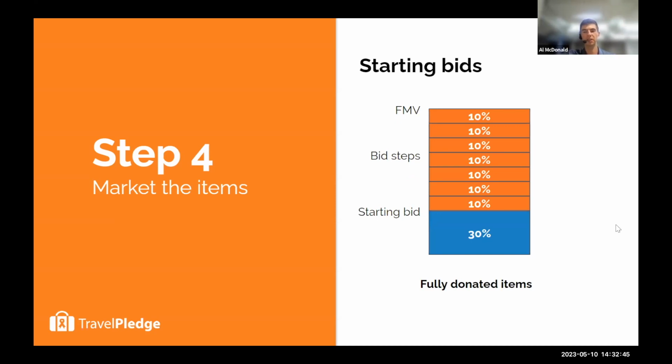For some of the subjective things like luncheon with the executive director, that might be tough to determine the fair market value. Do your best, but around 30% is a good starting bid, with 10% of the fair market value being the suggested bid steps. For very expensive items, you may want to lower the bid step percentage so people aren't having to bid an additional $500, say, on an extremely high value item. So you may lower this to 5% for your bid steps.